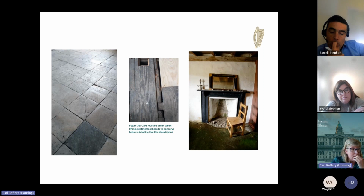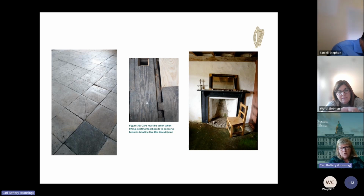Whereas the middle slide is a suspended timber floor. It's a detail of a floorboard. You can lift the floorboards to actually put insulation underneath, but just be aware that certain floors are laid differently. In this case, it's got a biscuit joint. It's just that small vertical piece of timber that butts between the two timbers. So it's not just the same as lifting a tongue and groove floor. More consideration has to be made, and that's all part of the original assessment of the fabric to see what the heritage impact would be.